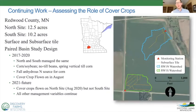So as we talk about what we have learned, I'm going to touch on a few exciting new projects that we're working on. Continuing work, we're really looking to assess the role of cover crops in surface water and tile drainage runoff and nutrient and sediment losses. Our site that we have set up to do this is in Redwood County, Minnesota, so western Minnesota, southern Minnesota. We have two sites on the same field, a north site and a south site, each around 10 acres in size, and both have tile drainage and surface runoff exiting the field at the same spot. So it's a nice paired basin design looking at both surface and subsurface tile.